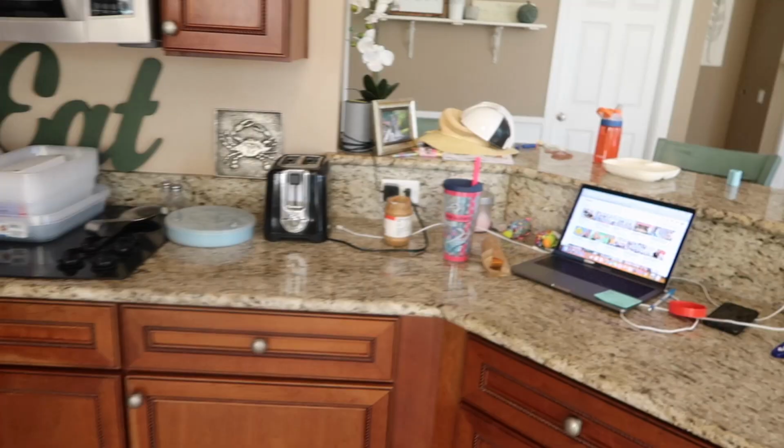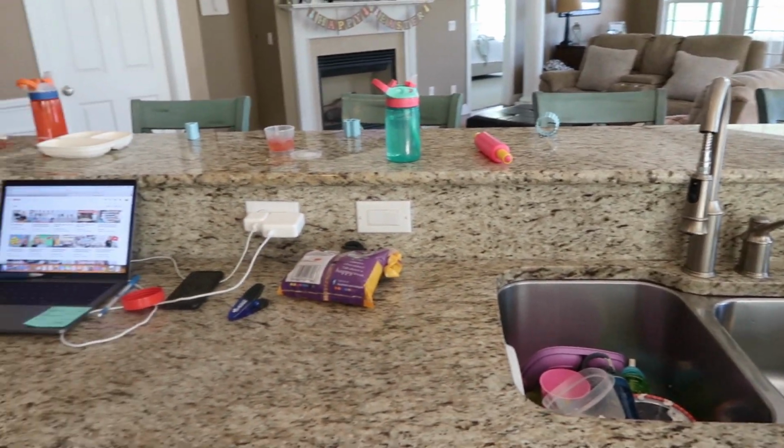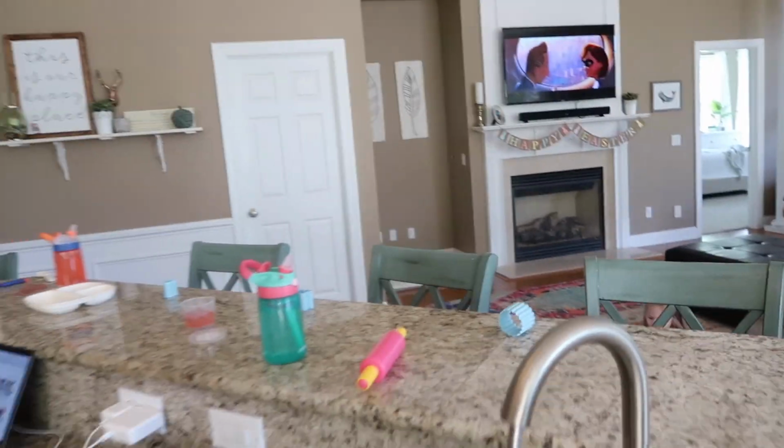So the first thing I'm gonna do is clean up from the kids eating lunch and playing today. So I'll show you guys the messes that we have. So just your typical lunchtime. There's stuff from lunch, there's dishes from breakfast and lunch, and then there's toys and stuff all over there that need to be cleaned up.